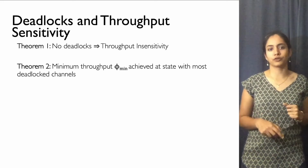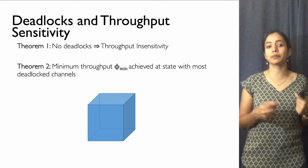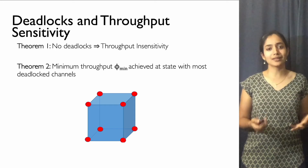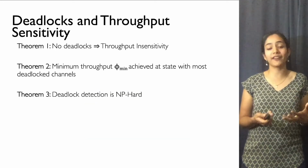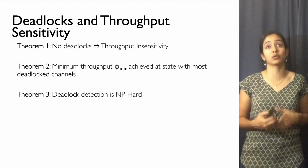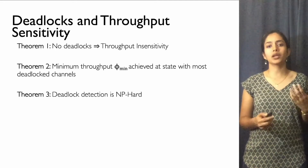What have we done so far? We've taken this gigantic balanced polytope and reduced it to just analyzing it at the corners. But it turns out that the number of corners is still exponential in the number of payment channels, and in fact, deadlock detection is NP hard. So there is no computationally tractable way of saying whether a topology has deadlocks or where that might be. But what can we do?